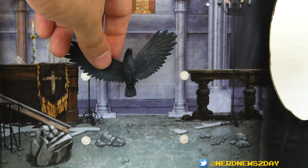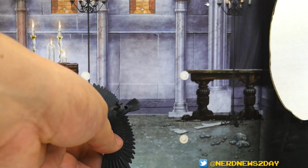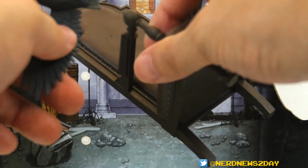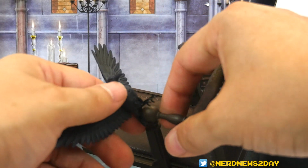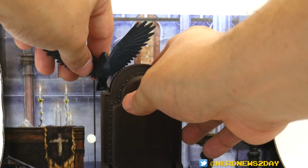So the thing about this crow too, I should say, is that it does have a little hole on the bottom here. So I think it's supposed to connect to something. What that something is, I'm not entirely sure. There are these kind of holes in the chair, but it doesn't really fit the correct way. Let's see, maybe you can just have him pose up here.